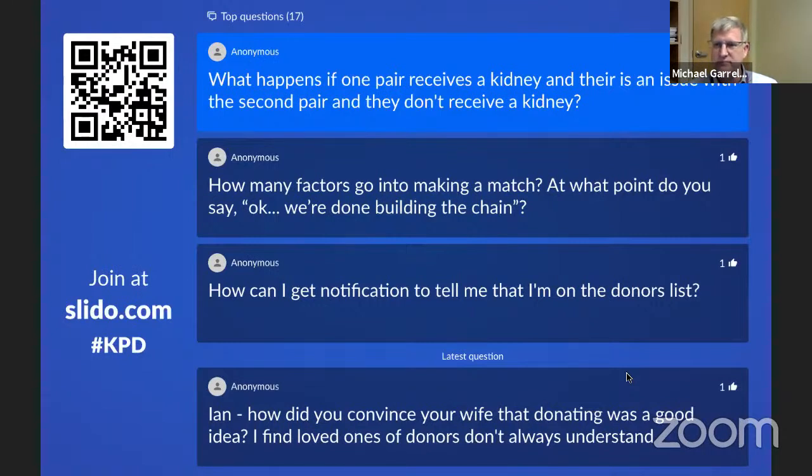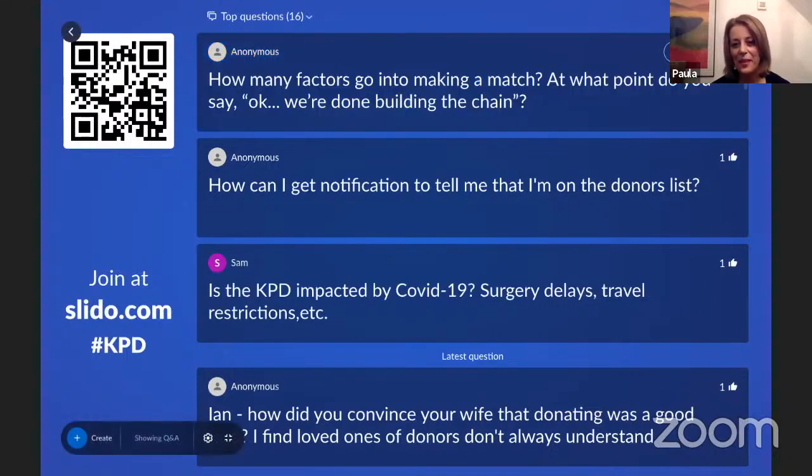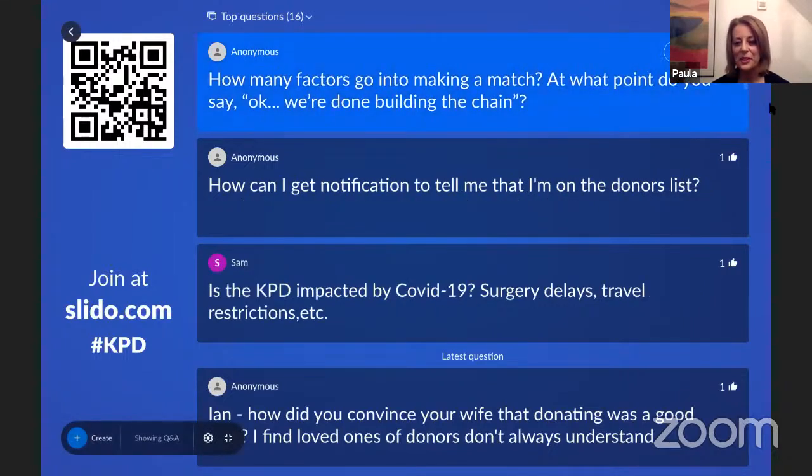Mm-hmm. Thank you. And we do know that sometimes delays do happen. It can be very difficult to deal with those delays. But again, there are policies and processes in place, both nationally and at the individual transplant center levels, to address any questions or issues that come up.